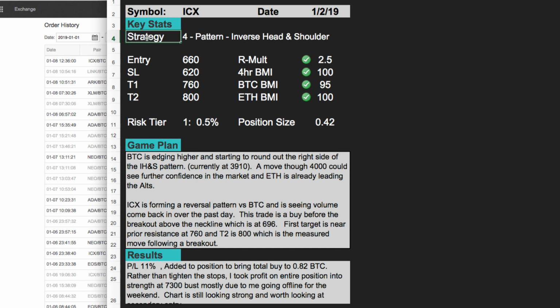And so this first box here is important for me because it really forces me to define, why am I going to buy this? Or if I'm shorting it, why am I going to short it? It's a bear flag entry or break of trend line or something, right?